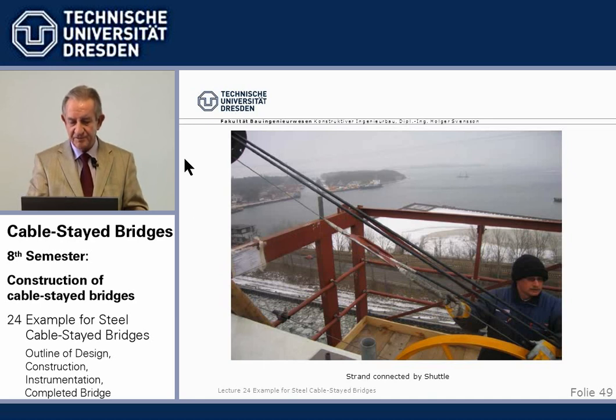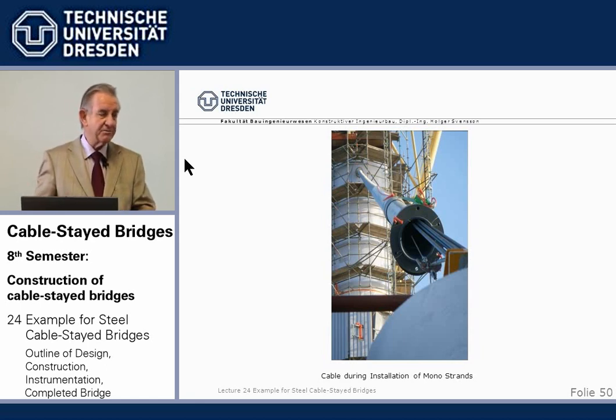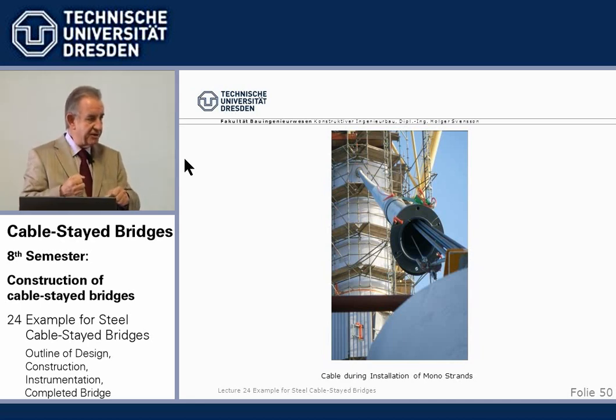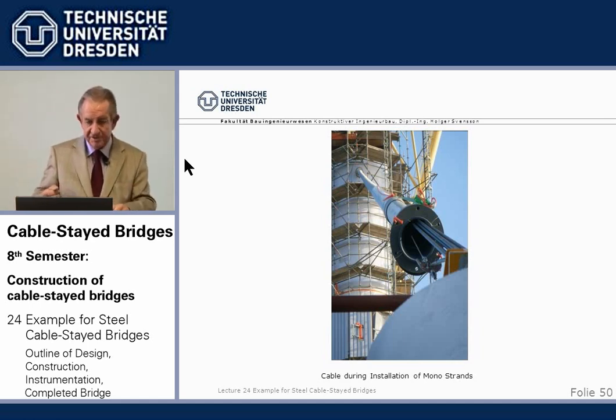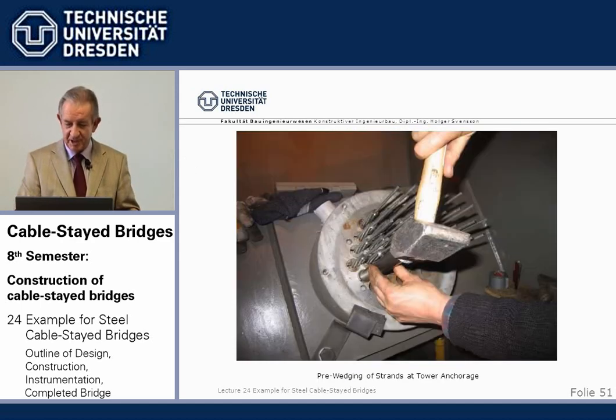Here we have quite some strands already installed. We have then on top at the passive anchorage the pre-wedging. We try to hammer in the wedges so the strands cannot slip. At this stage, there's very low or no stress on the strand, so the wedges, when you stress, may slip, so you have to pre-wedge them, either here with a hammer, or you can use more sophisticated hydraulic equipment, but the same effect, pre-wedged in place.